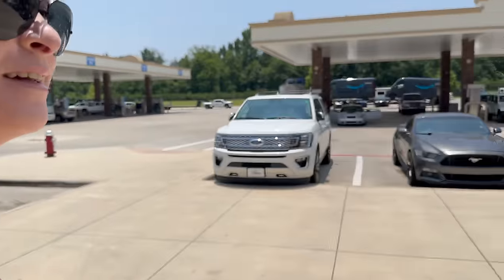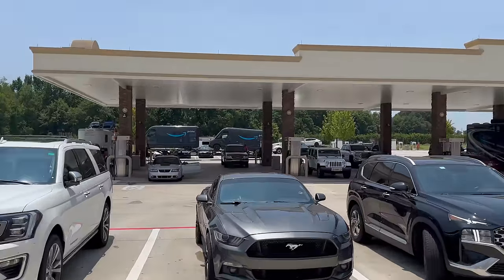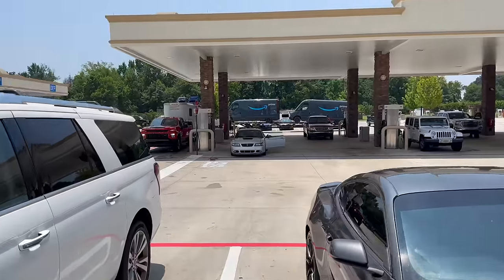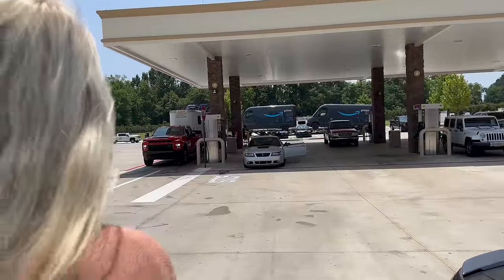That was crazy. Actually, we're going to go straight because if you look over here, it looks like that Model S didn't run out of charge. They're pulling out of here. He just came and stopped and trolled some Tesla owners, transporting that car.